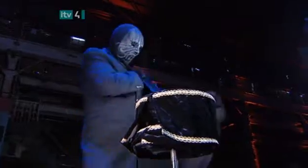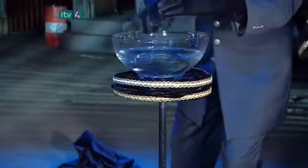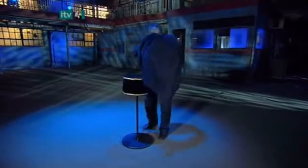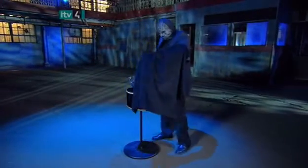When the magician covers the table, he's actually lifting the bowl, releasing the drawstring and the weighted cloth below. He pulls off the fake cloth and reveals the fishbowl. Since the weighted cloth is dropped down to the same length as the fake cloth that covered the bowl, it appears that the table hasn't changed.